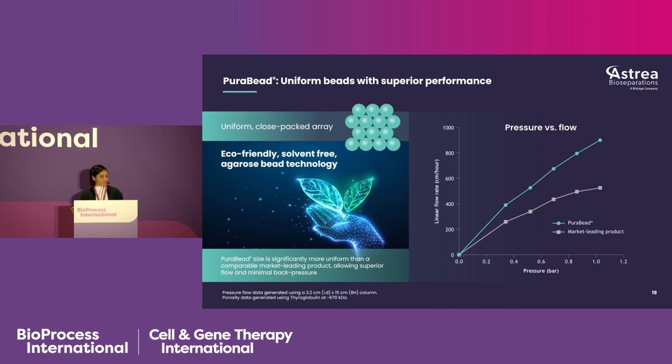PuraBead is made from agarose, sourced from renewable, sustainably harvested red seaweed, which contributes to ocean health and captures CO2 through photosynthesis. The seaweed is then solar dried and transformed into agarose beads via a fully aqueous and solvent-free manufacturing process. This eliminates hazardous solvents and significantly reduces waste and emissions. The final product is also biodegradable and can support hundreds of CIP cycles, delivering long-term durability while minimizing waste, replacement frequency, and overall cost per batch.